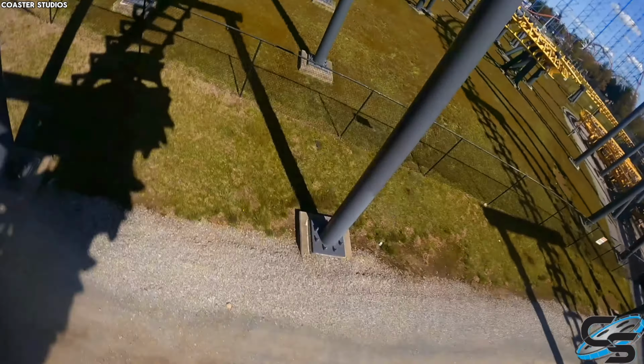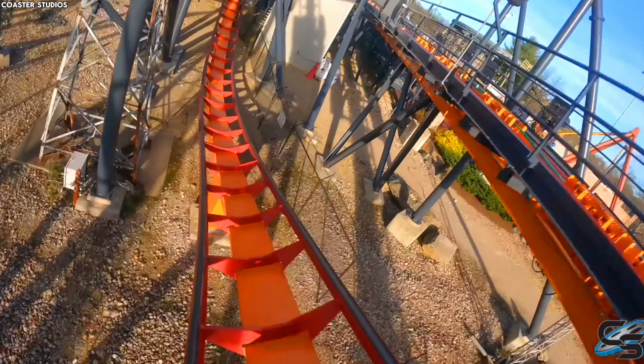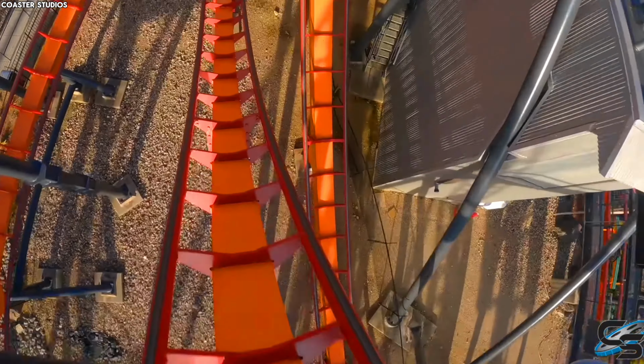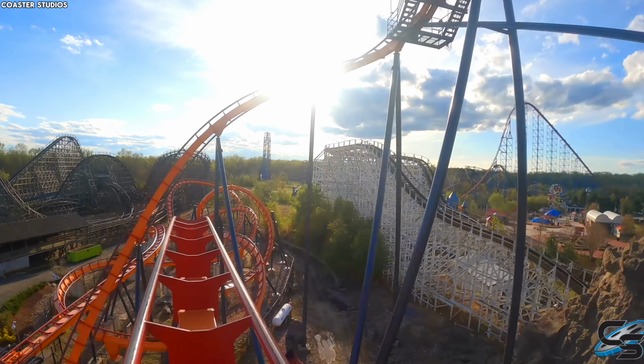But let's go across the midway into the first B&M ever built, Firebird. And for Firebird, this is also an easy call. It's getting demolished. I do not see this getting relocated somewhere else, because nobody wants a small-scale floorless coaster from the 90s. Well, maybe besides Michigan's Adventure, but the trains are fairly new. They were added from a refurb in 2019, so they're not that old.